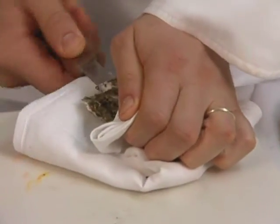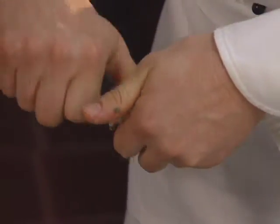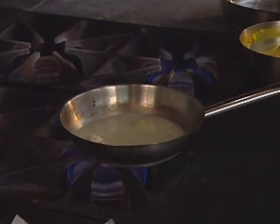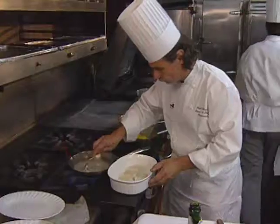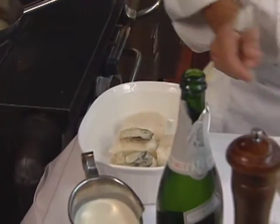Olympia oysters are shucked. The oysters, the same way, you just make sure they get lightly firm. You don't want to overcook the oysters either. You place the oysters on top of the fish.